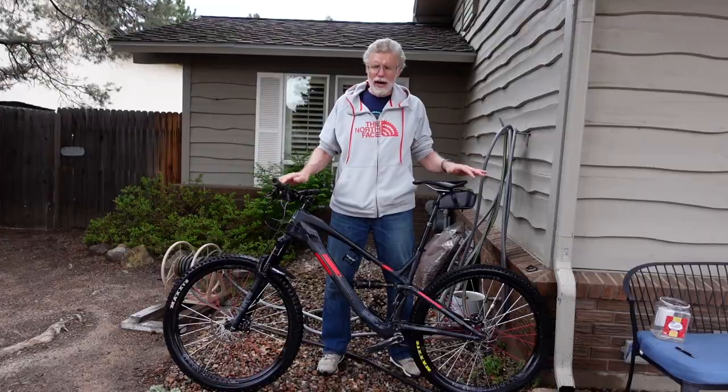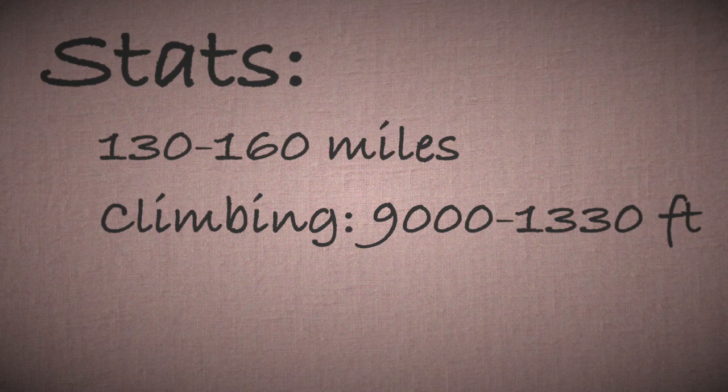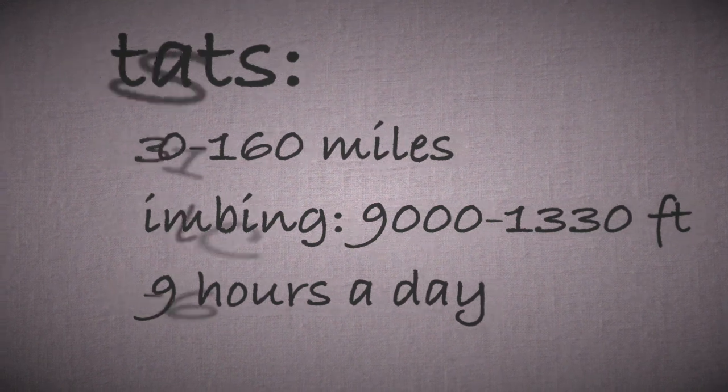Thanks for coming. Final stats: 130 to 160 miles, depending on the loops that you take. Climbing: 9,000 to 13,000 feet, once again depending which route you go. And figure on 6 to 9 hours a day on the bike.